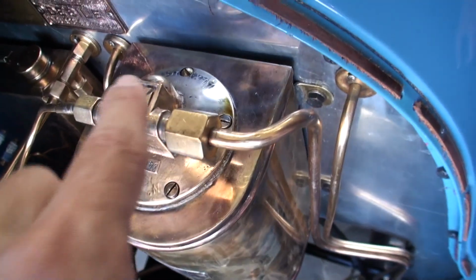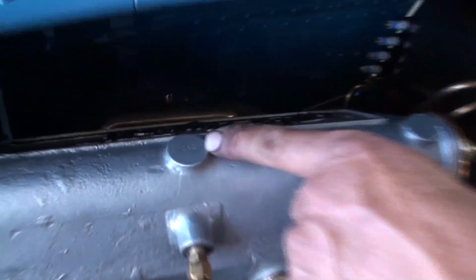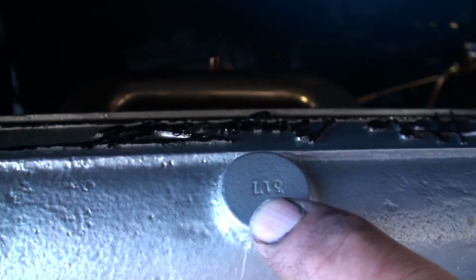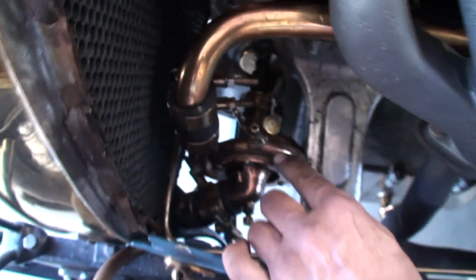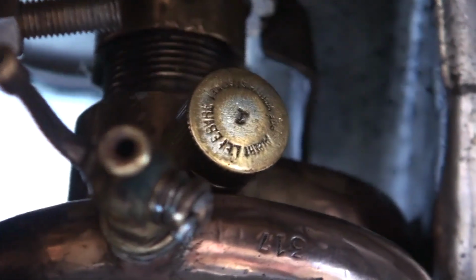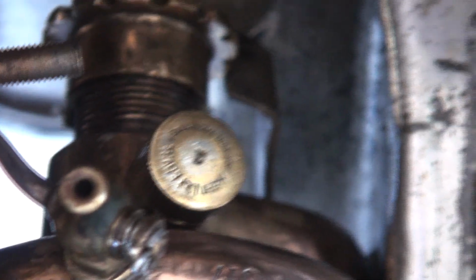How they numbered everything, right? Yep, everything's numbered, including the engine. So all of the parts, for example, that's 1913 engine number 17. And if you look down here at the water pump, same thing, you see the same number down there. So every part on here has got the same number on it, 317. Amazing.